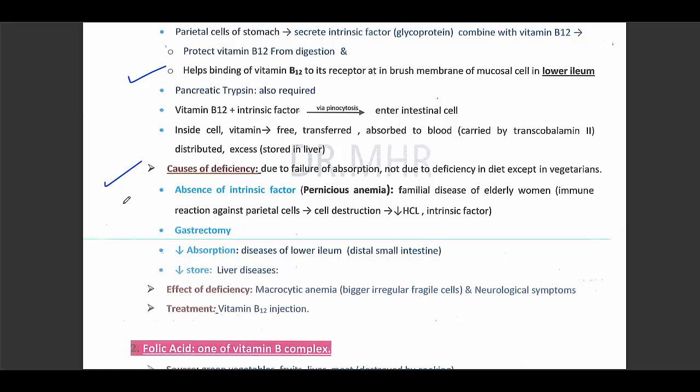One of these causes is the absence of intrinsic factor. It's called pernicious anemia. It's a hereditary or familial disease of elderly women. It is an immune reaction against the parietal cells in the stomach, so there is cell destruction and a decrease of HCl, hydrochloric acid, and intrinsic factor. That's the first cause.